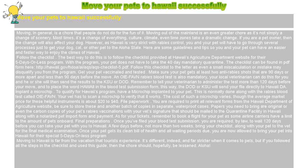Move your pets to Hawaii successfully. Moving, in general, is a chore that people do not do for the fun of it. Moving out of the mainland is an even greater chore, as it's not simply a change of scenery. Most times, it's a change of everything: culture, climate, even time zones take a dramatic change. If you are a pet owner, then the change will also affect your dog.